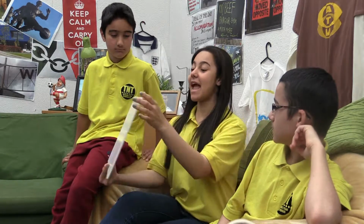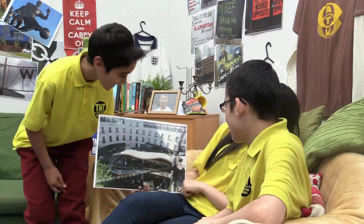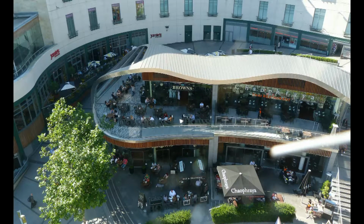Now for this week's mystery picture. Can anybody guess where this is? Well, I can see the Jamie's Italian, probably packed as usual. Then you've got Browns next to it. I recognise it. I forgot where it... Oh, the Bull Ring! Well, let's have a look then and see if you're right.